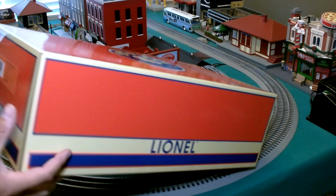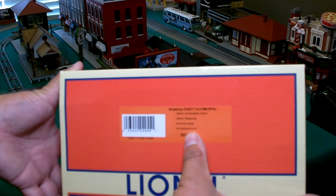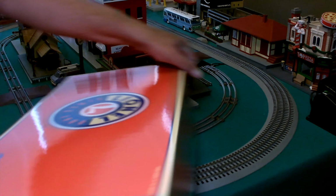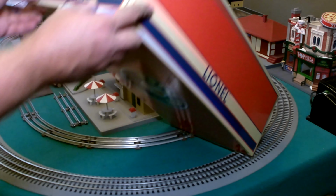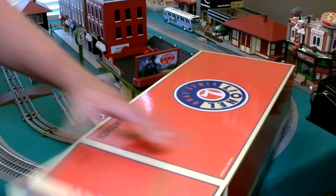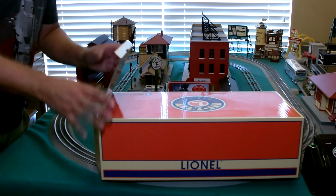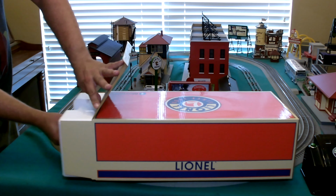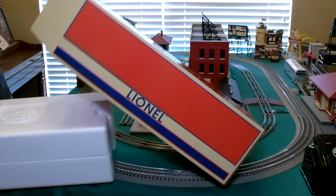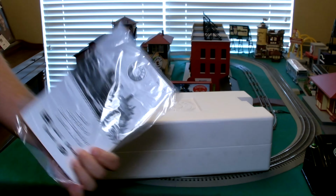All right. Here's our classic Lionel orange box. Here's our sticker on the side. 031 minimum curve. That's good news for me with my little itty bitty layout. Temporary itty bitty layout. One day we'll have a bigger one. All right, it's always a nice feeling opening up a train for the very first time. Ooh, has that new train smell.